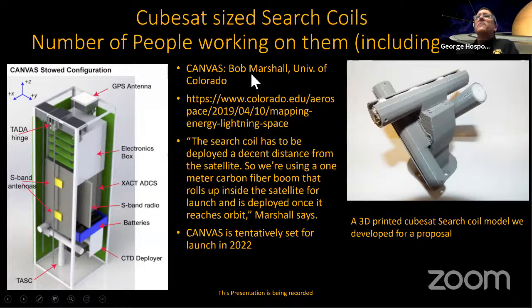But there's CANVAS with Bob Marshall, the PI at the University of Colorado. This was from a press release and a website they have here. They have a CubeSat which has a search coil that's going to be on a one meter boom that deploys out. That's supposed to launch in 2022. I'm not sure if that's still on schedule, but this might be one of the first CubeSats that will attempt to fly a search coil magnetometer.